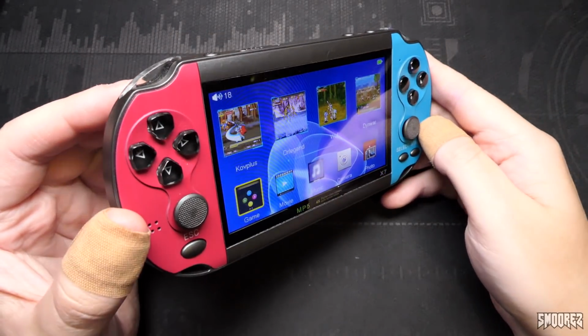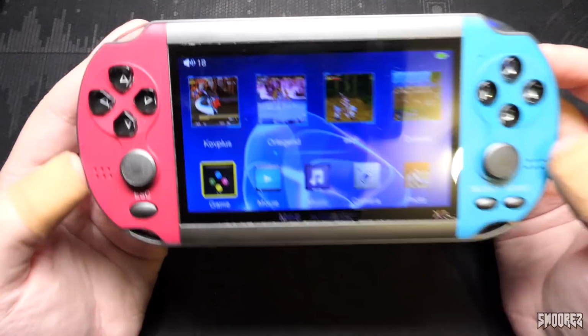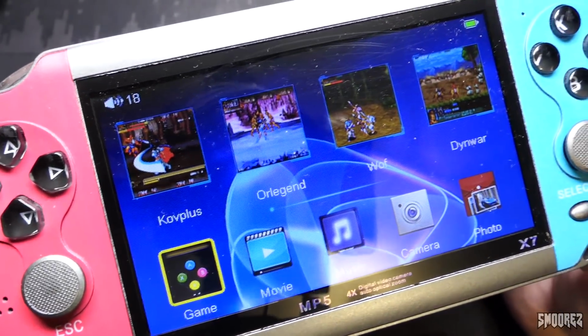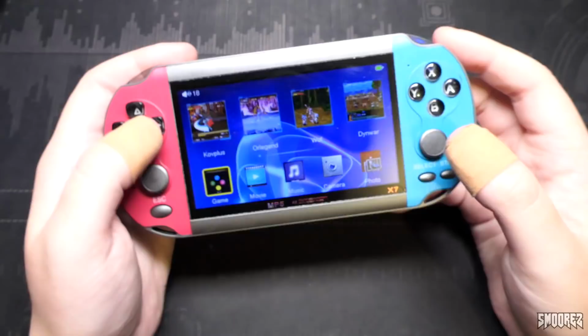Now the screen, if you tilt it, does actually have some decent viewing angles, but when there's a lot of light on this, you can't really see the screen. And if we go close up, it's not the sharpest display on the block, that's for sure. It's probably 480 by something. When I tear this down, I'll have a better look at the screen, but we have default games on here.